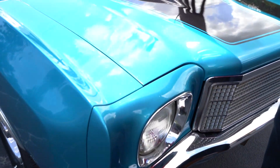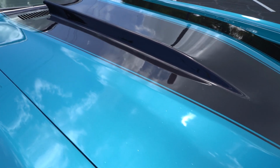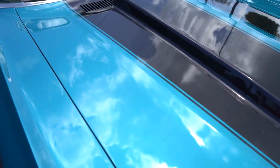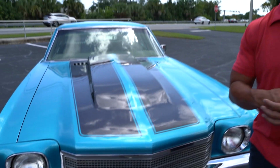Again, not only is it in the actual stripe, the black stripe itself, but it's also in the paint on the car in the teal color. Awesome '70 Monte Carlo. I'm sure we'll get some good activity on this car.